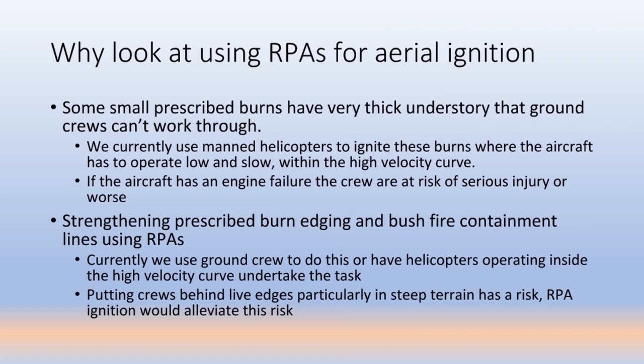A couple of reasons why we were looking at using RPAs, and number one for us was safety. Some of our small prescribed burns in our heavy timbered country, the understory is extremely thick, so unless you've got a dozer or loader pushing walk trails through, ground crews can't actually walk through it to ignite it.